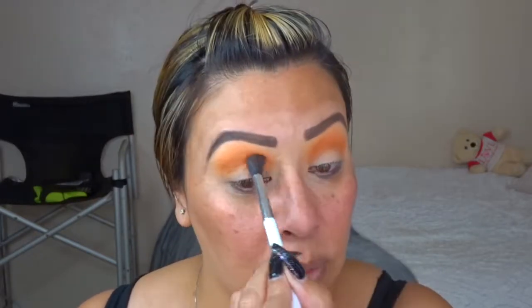And you're noticing that I haven't changed my brush. I'm using the exact same brush. If you're just starting out doing these types of looks, I would recommend that you have multiple brushes for the different colors that you will be using, only because if you need to go back and fix something, you have the brush you started out with to dip in the same shadow.